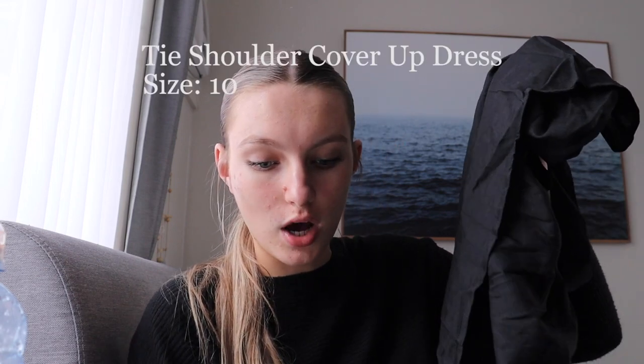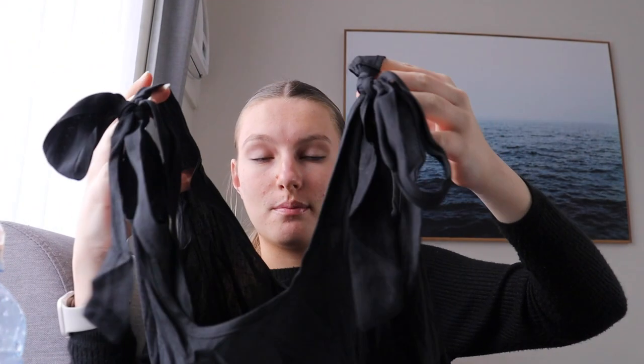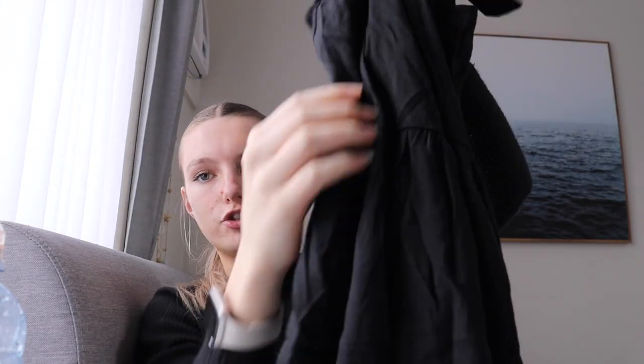This is called a tie shoulder cover up dress. It's just plain black. It's got ties on the shoulders like this, you can just put them in a bow. The front is just a normal V shape, and then the back goes down further, so you've got an open back kind of look. It's got a straight material and then a frilly material at the bottom.